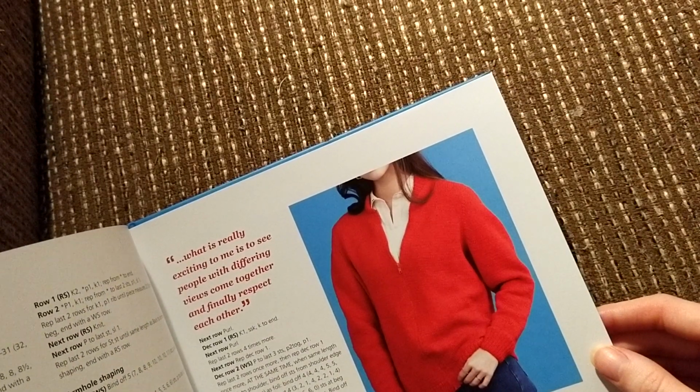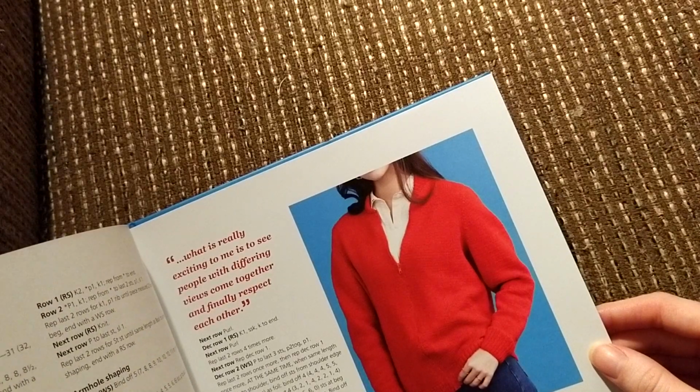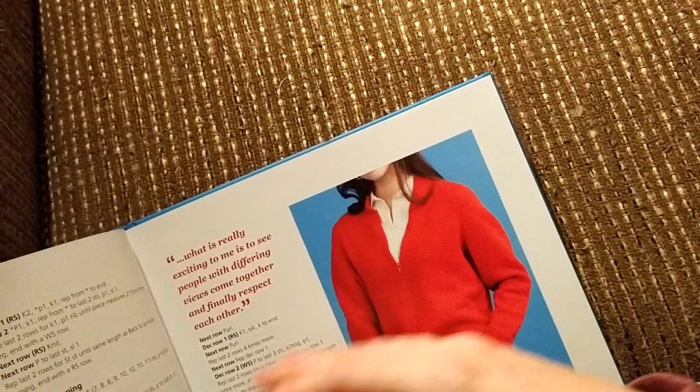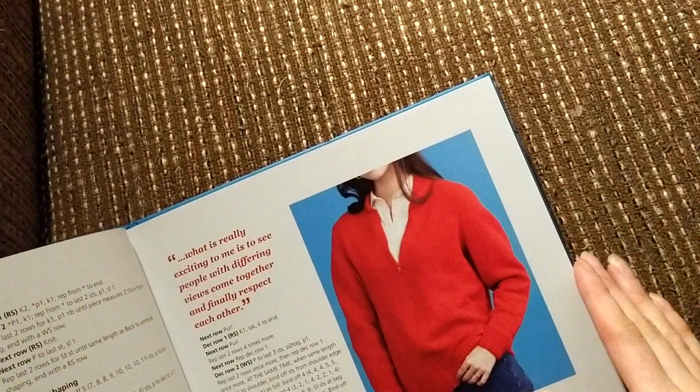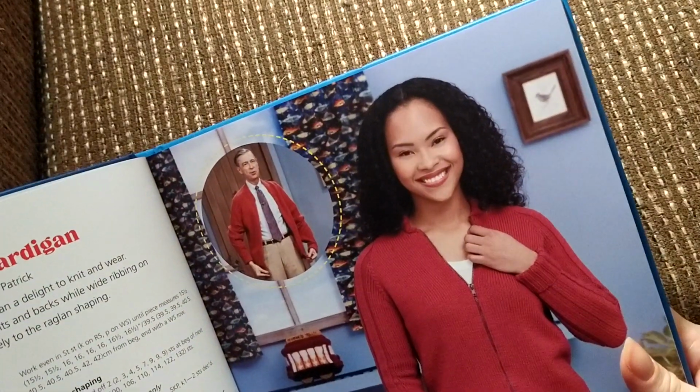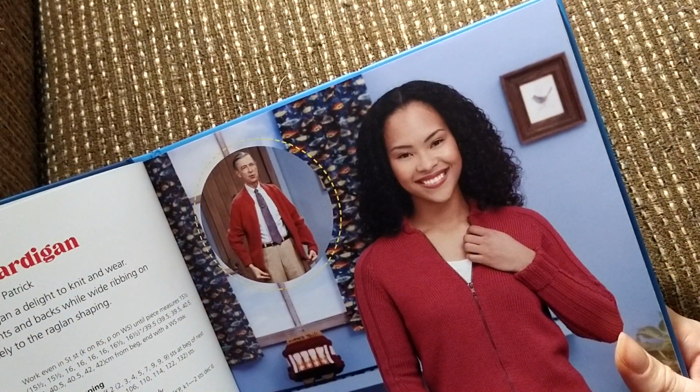I'm just looking here to see if it says anything about how to do that. I think you might just have to look it up, or maybe it says at the end of the book how to do that. Anyway, next up, this is called the Beginnings Cardigan.